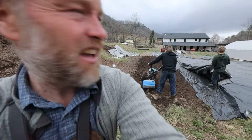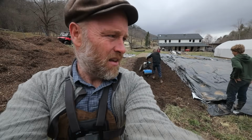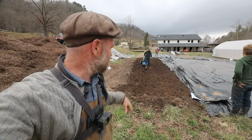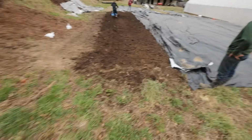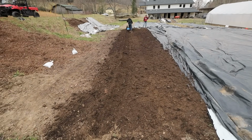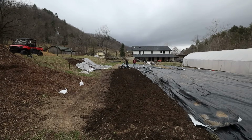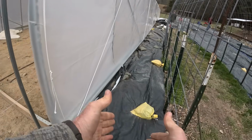Actually, it looks like we got some rain coming in right now. We want to cover it. Not that the rain would hurt it, per se. It's just, if we're gonna shape it, we need it to stay. It's not perfectly dry right now. It's actually perfect, just a little moist, not too dry. The donut definitely has to get finished because you do not want to plow in wet soil. We're gonna need a third tarp.